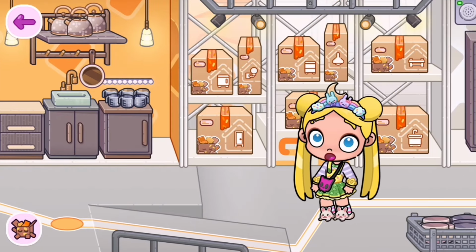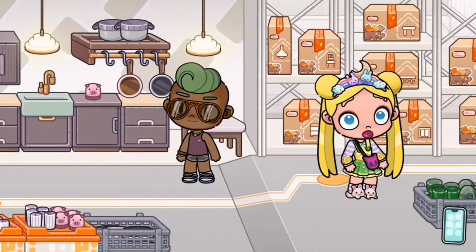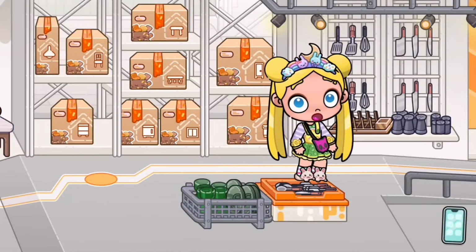We have plenty of boxes here again. More cutlery, more cabinets here, glasses.